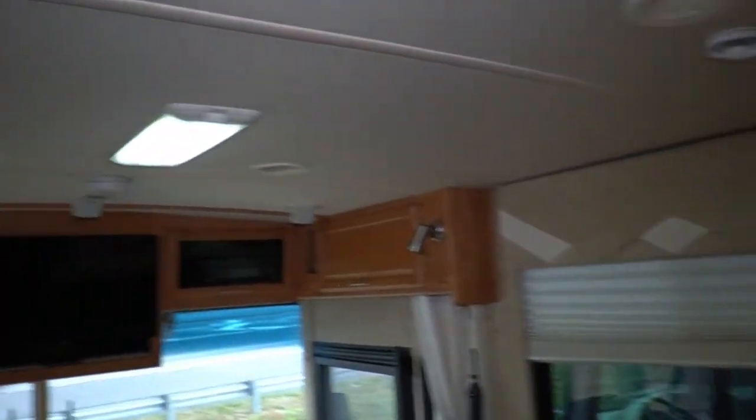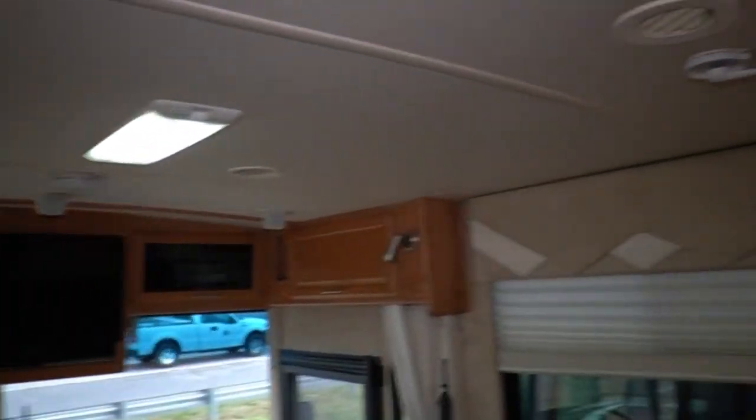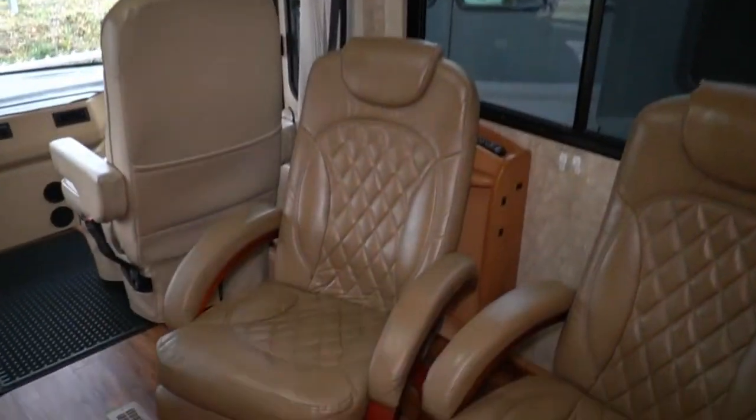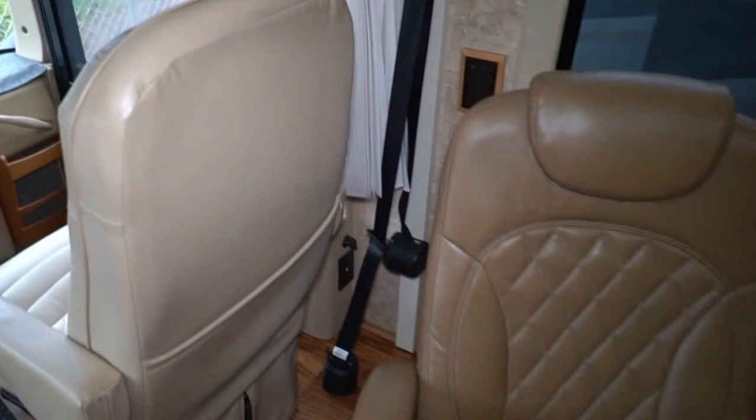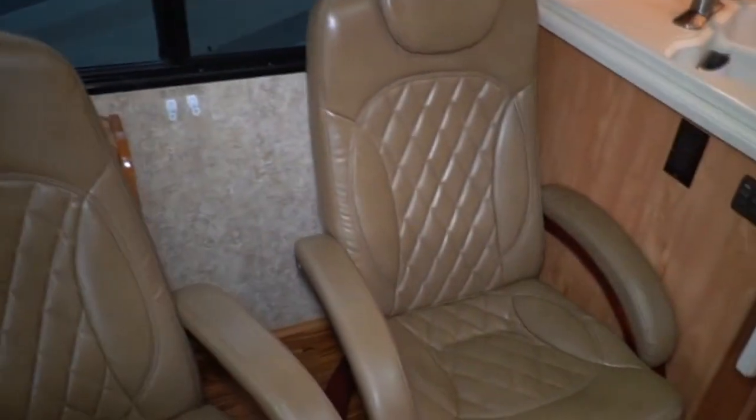Headliner, it's got the crowned roof so you don't have standing water. And there's nothing sagging down on the headliner. I will point out one other thing, guys. I just know Winnebago so well, I can tell when something's not factory.